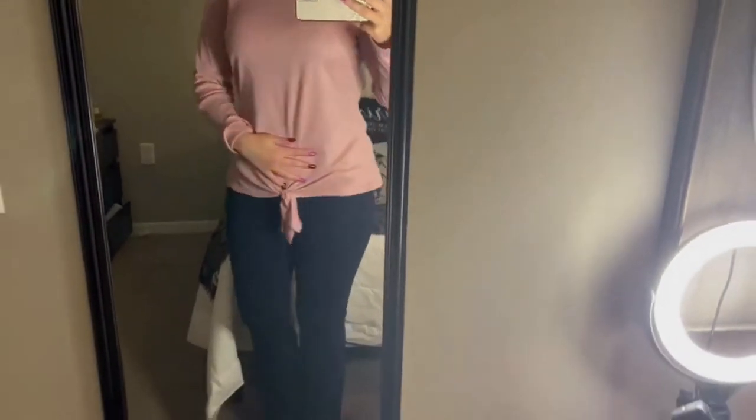It's very pink. It kind of makes me feel like I look very springy, but because it's subtle glitter, I think it can fall into fall. Anyways, isn't it just so much fun? And it's so light. I love it. I love this little flare.